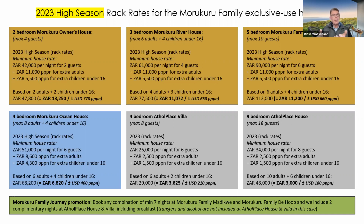And that means you've got a 9-night itinerary that includes 2 nights in Johannesburg, and you can use them however, they don't need to be together, so you can do 1 night and 1 night later. 4 nights Madikwe, 3 nights the Hoop, and you add something in Cape Town, and you've got a really nice South African family itinerary, mainly exclusive use. All your meals, drinks, activities, everything included, except for Johannesburg. But as a city destination, there's plenty of options to go and have dinners and meals elsewhere. So that basically concludes the Morukuru family update.